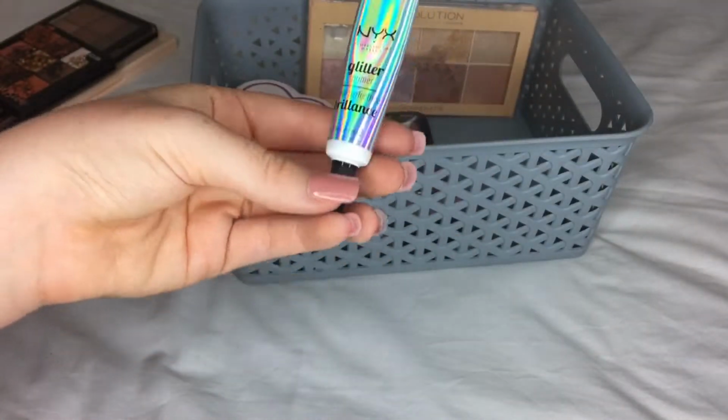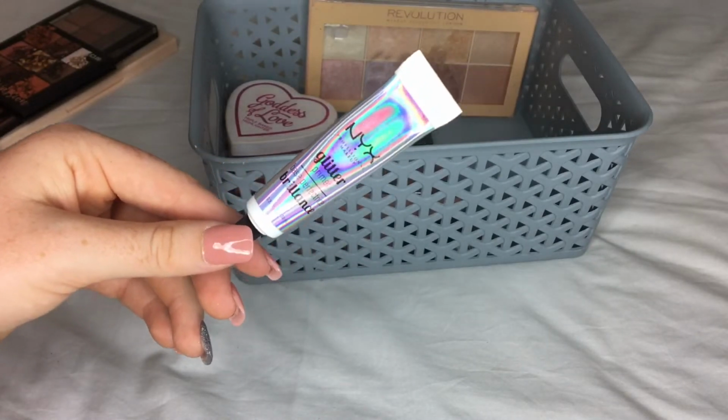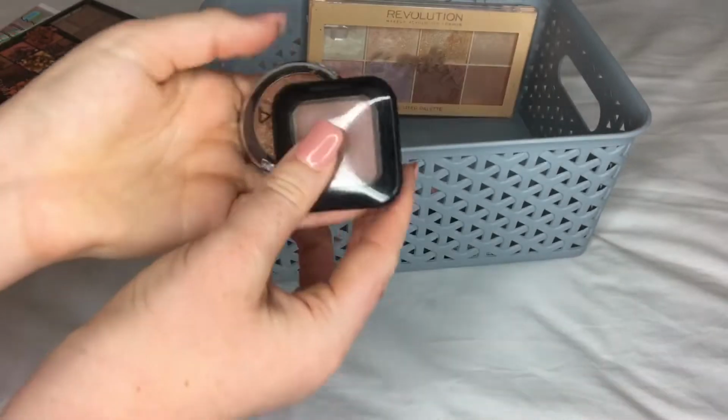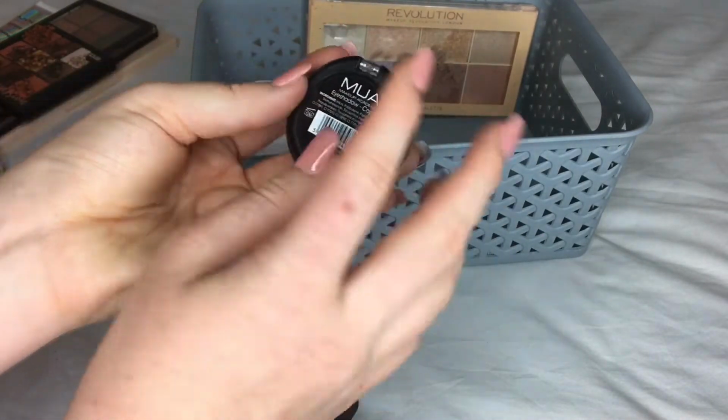Literally, you only need a little squeeze and that's it, you're sorted. And it literally sticks your glitter on like super glue. This is honestly amazing, but it does not hurt getting it off. Single eyeshadows. This one's from MUA. Malika gifted me this, and this is in Copper.